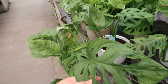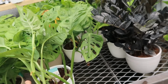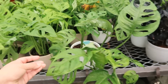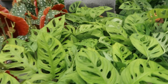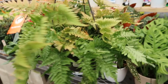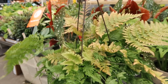Adansonia. This looks like it's the wide leaf form. That's huge. These are $19.98. Some of them have longer vines on them than others. Definitely would pick this one. I had to get rid of my Adansonia because it was just infested with mealybugs and I could not get rid of them. Look at this fern that has these beautiful yellow autumn fern. That's gorgeous. $19.98 for that.